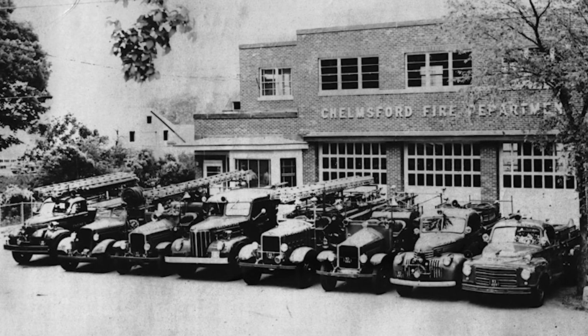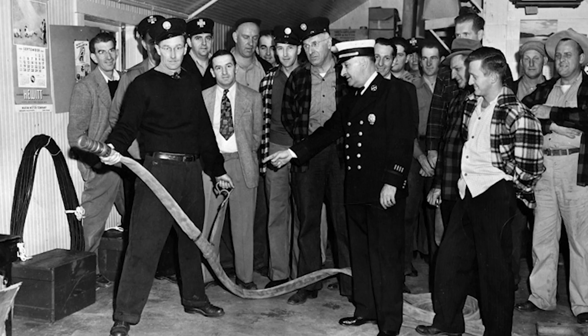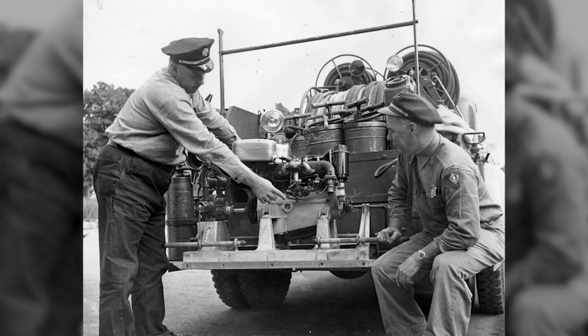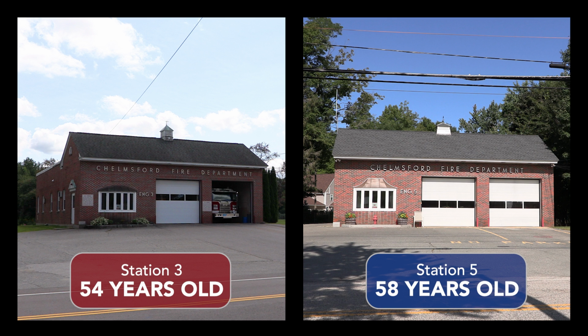The Chelmsford Fire Department has been protecting Chelmsford for over 120 years. And during that time, the equipment we use and the ways that we serve our community have never stopped evolving. Now, it's time to continue that evolution.